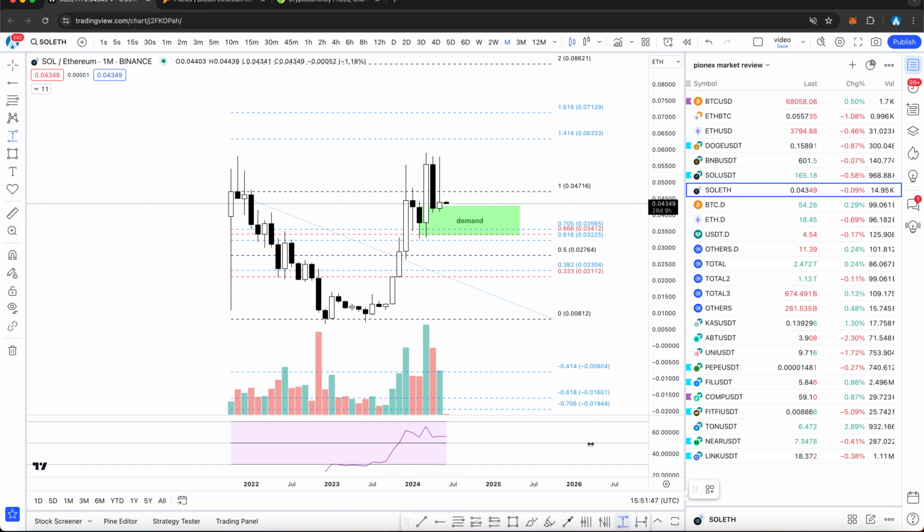So it just needs a weekly close below here. This is just Ethereum really overperforming over Solana, and who will be the queen of this alt season. Okay, so just be careful, because everything can happen. It just depends on a few ways deciding for the whole market.